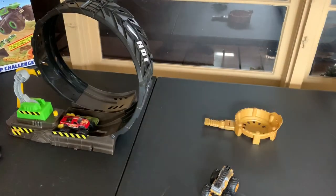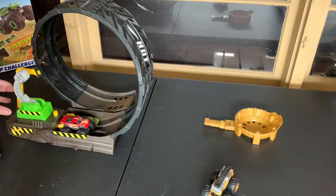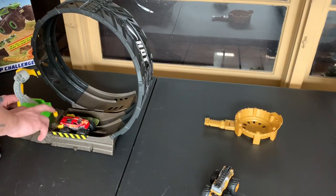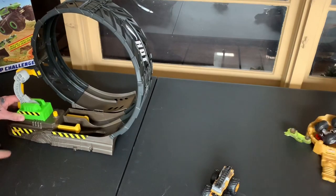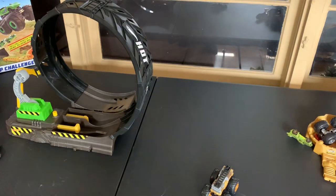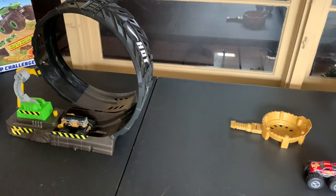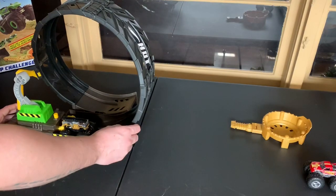For the next race, we have the Hot Wheels team monster truck, and then baseline. Goodbye. All right, 1 point for the monster trucks. And lastly, we have the Batfleck Batmobile and the Hot Wheels Fire Truck Monster Truck. Let's see if we can tie it up here.